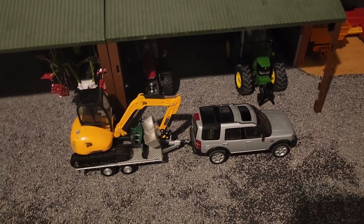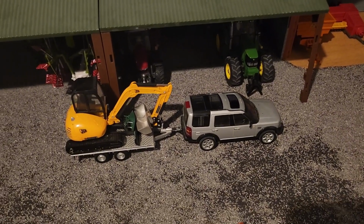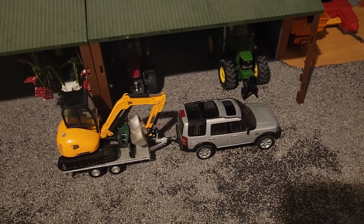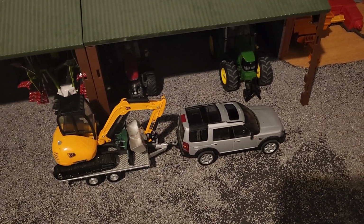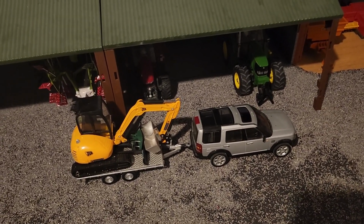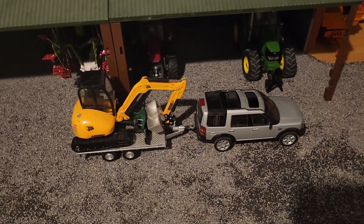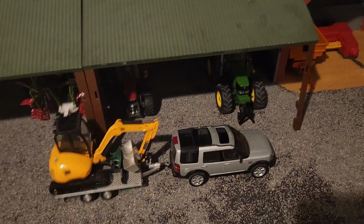But yeah, luckily the farmer knows a bit of construction and stuff like that, and done a couple of jobs with the digger before getting into farming really, so he knows his stuff. So hopefully it'll be an easy job and a bit of money coming into the bank.